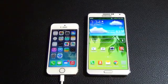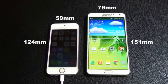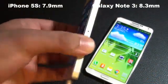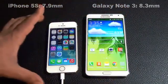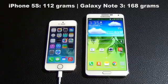Alright, so the most obvious difference between these two phones is the size. The Note 3 is a colossal titan compared to the iPhone 5s. It is 151 millimeters tall and 79 millimeters wide, whereas the iPhone 5s is 124 millimeters tall and 59 millimeters wide. Now the Note 3, for a huge phone, is quite a thin phone. It is only 8.3 millimeters thick, whereas the iPhone is 7.9 millimeters thick. And the iPhone 5s weighs 112 grams and the Note 3 weighs 168 grams.